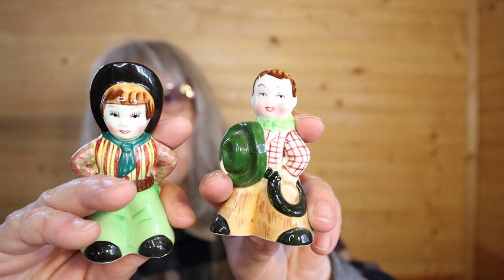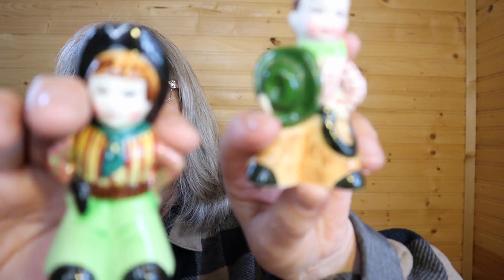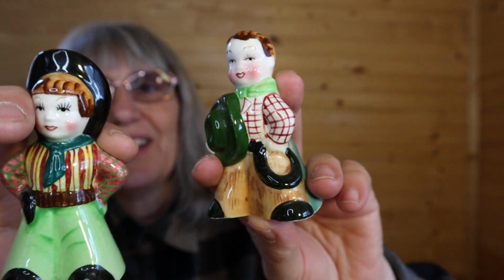Oh, I really like these. I was looking some up the other day because I was hoping that they would be in the box. Cowgirl and cowboy. Looks like she's got a gun on her hip. And Hammy's hanging onto his hat and lariat. But it looks like a gun, I'm not sure. Aren't they cute? I think these are my favorite. No markings on the bottom.